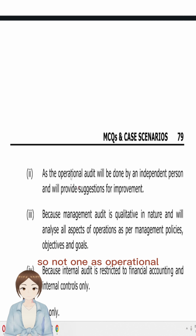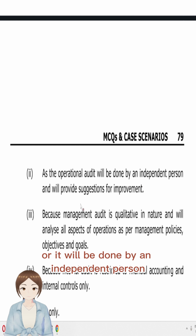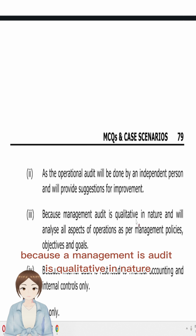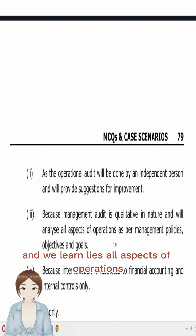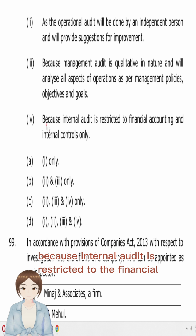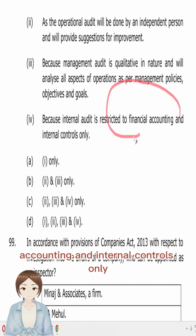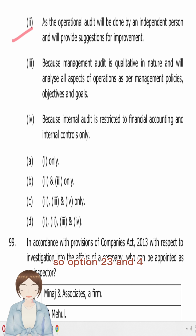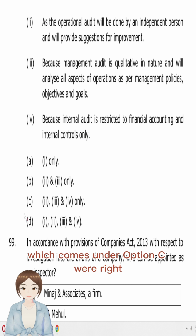So not one. Operational audit will be done by an independent person and will provide suggestions for improvement. Yes, because a management audit is qualitative in nature and will analyze all aspects of operations as per management policies, objectives, and goals. Yes, obviously, because internal audit is restricted to financial accounting and internal controls only, so they are opting for operational audit. So options 2, 3, and 4, which come under option C, are right. Option C is the most appropriate answer.